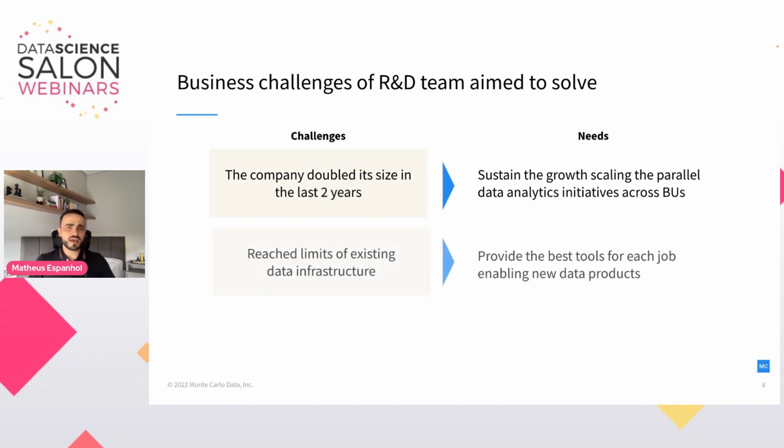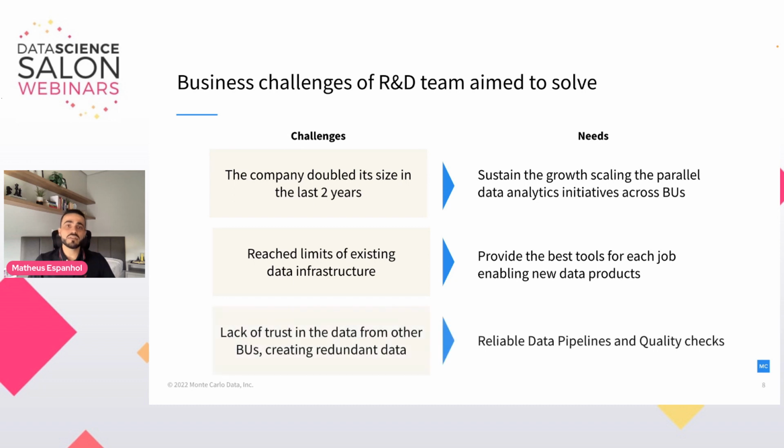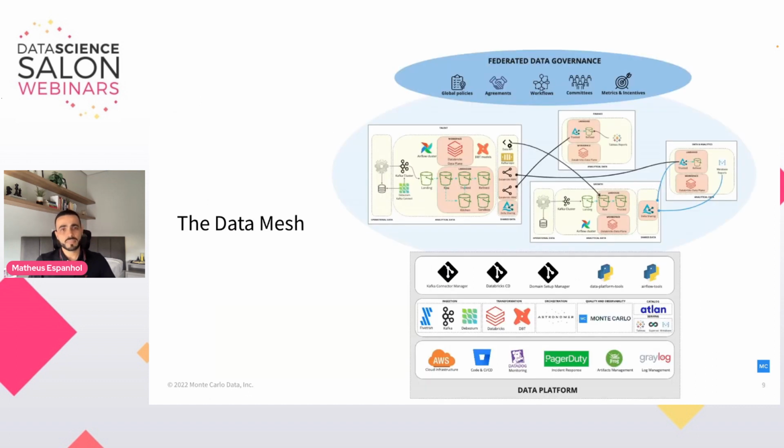The second, analytical workloads with performance and concurrency issues struggling to support the company growth. Then let's bring to the company the best technology to solve each workload. And the third, people complaining about the quality of data provided by other teams, duplicating pipelines, generating inconsistencies. Here, we need to have data quality and governance in place. So, data mesh to the rescue.